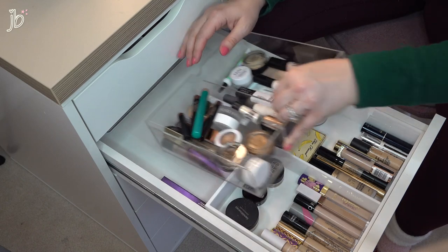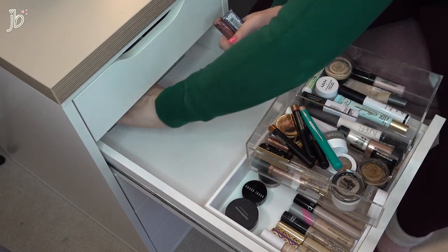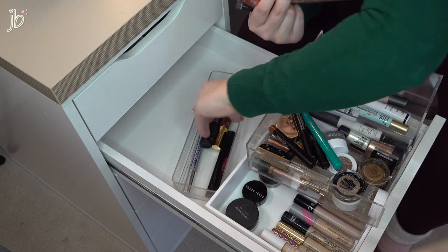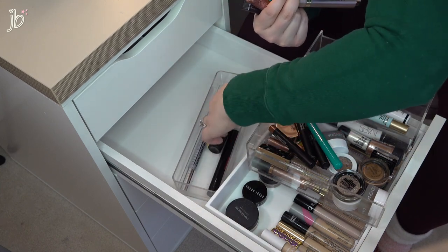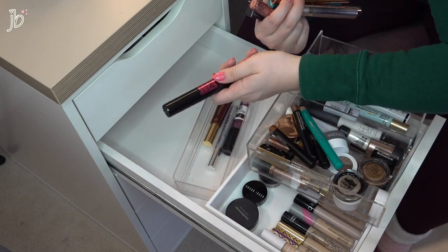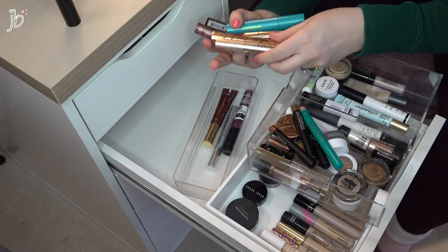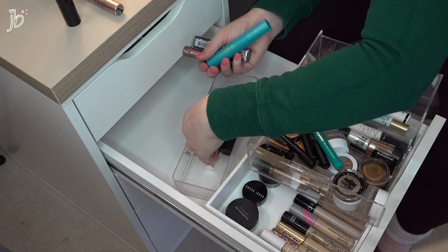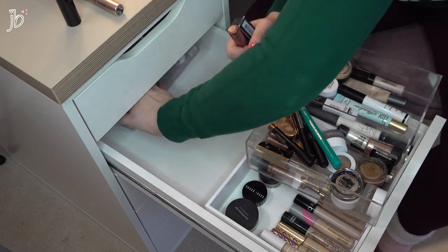And then back here are mascaras that are open. Honestly, I know those are fine. This one's fine. This one I know is dried out for sure. This is an old Lash Paradise that's dried out. Those are still kicking, so I think those will stay in there.